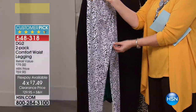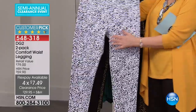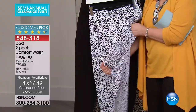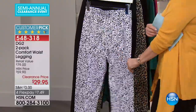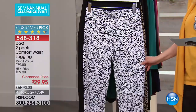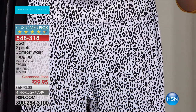It's kind of cut in a curve so that it gives you room in your backside. And also the thighs have a lot of room, and you've got stretch in here too. Always, always stretch. Now, machine washable, you can. It's 93% cotton, 7% spandex. So it's all very, very expensive.